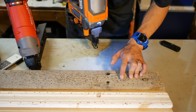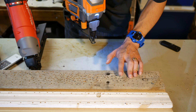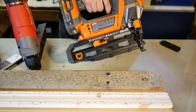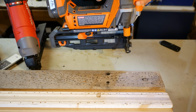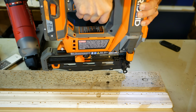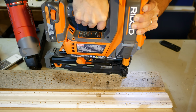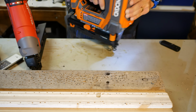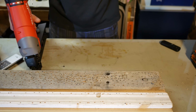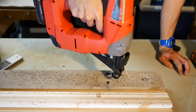So over here we got, let's see, I got one that was sub-flush and then about, let's say, 4 or 5 that are above the surface of the wood. The only way for me to get consistent results with the Rigid nailer was to use both hands when bump firing into hardwoods under the same test. Now we'll do the same thing with both hands. Sub-flush, sub-flush. So every shot was sub-flush when I was holding with both hands. But under the same test, single-handed, each shot is sub-flush when bump firing with the Milwaukee M18 nailer.